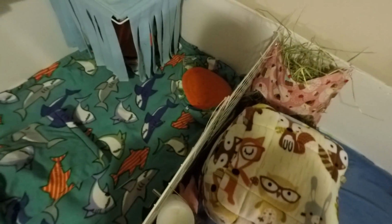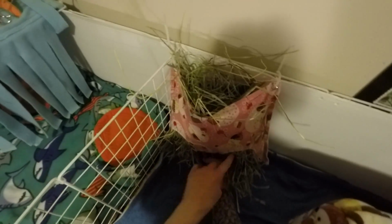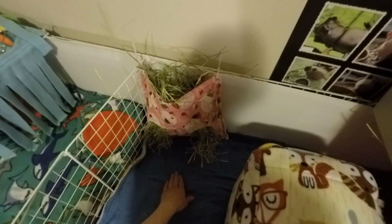So everybody has hay bags again, and I forgot to mention Raisin and Nimo don't. Raisin was just being a bit silly, always jumping in the hay bag. At first I found if I kept it really stuffed full, she wouldn't, because she was going through the holes. But then she literally started to jump from the ground right up into the top. I couldn't believe it. I just got really worried about her jumping down and hurting herself.